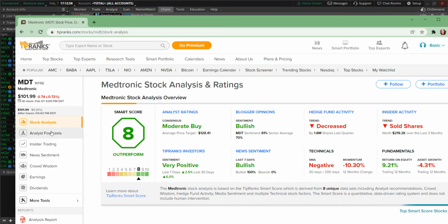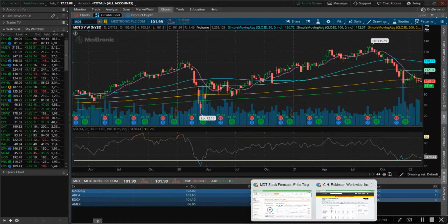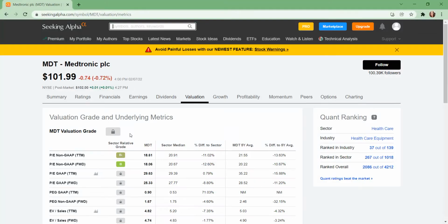And if we take a look at the annual forecast, the forecast says $128, which is almost a 26% upside potential from here. Now let's take a look at the PE ratio. So in the PE ratio, we can see that it has a B minus, so it's very close to the sector medium of almost 21, sitting at 18.6, but nevertheless, it's still lower than its sector medium, so that's also something to take in consideration of.